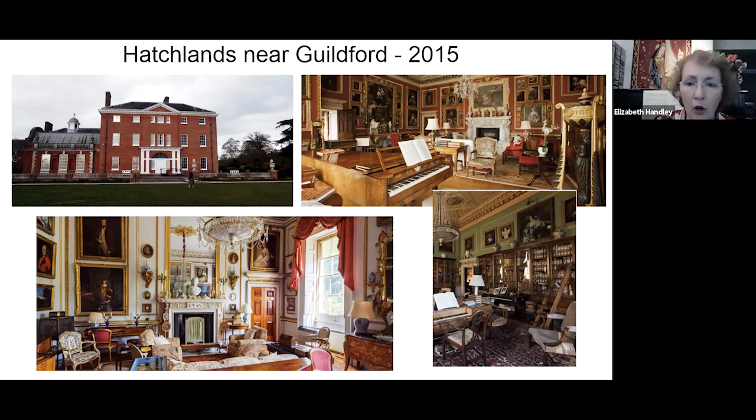And there are predominantly keyboard instruments on display there. There are people living there who take care of this fabulous collection, which includes Marie Antoinette's harpsichord and one of Bach's famous sons, Johann Christian Bach. His piano is there, a Broadwood, an English piano.